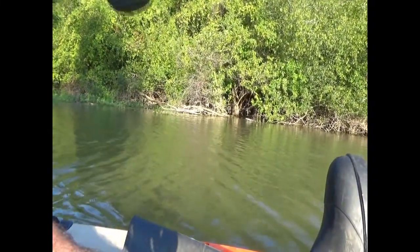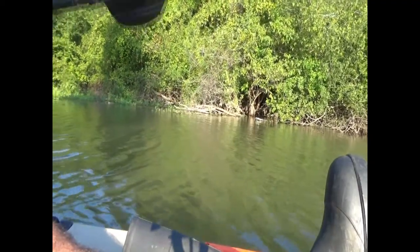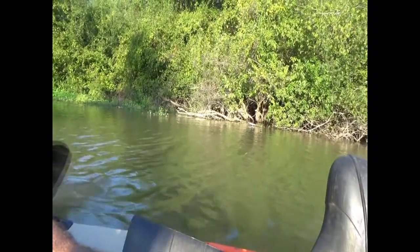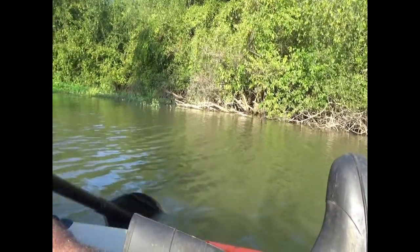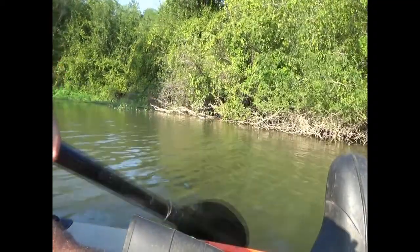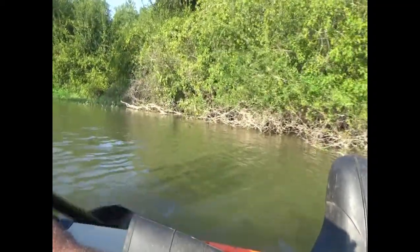Looks like it's gonna be a bust, but that's not surprising, given that the water's too cloudy to see. And this is a visual method of fishing. If you can't see, you can't catch them.